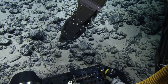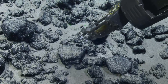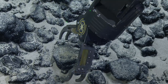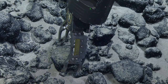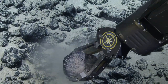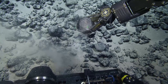Do you want to zoom in closer? Yes, please. Down, a little further down, there you go. You got it. If you could just spin it a little. Can we zoom out, please? Yeah, that's good. That was just enough.